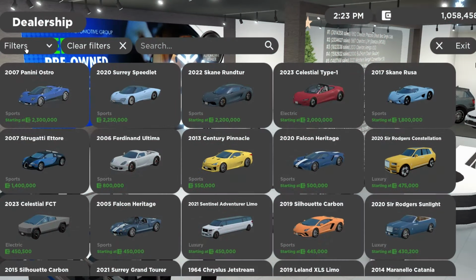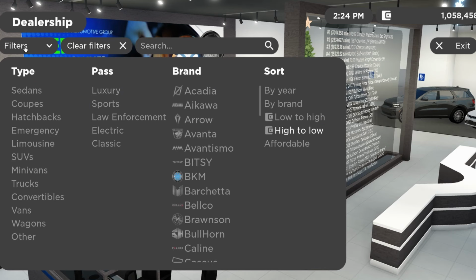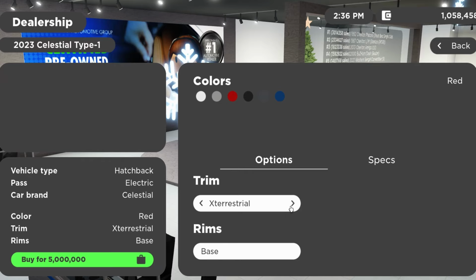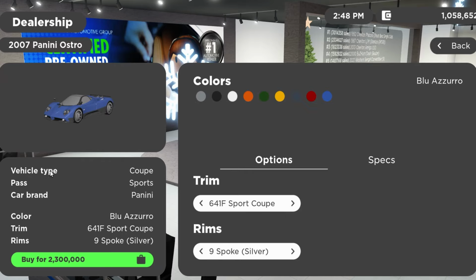But as you guys can see here, if we go to the dealership and we go to filters, if we do high to low, you will see the 2007 Panini Astro, the most expensive vehicle in Greenville. Even with the Tesla Roadster trim, that is $5 million. Anyways, here are the specs. Let's actually go ahead and review the specs.